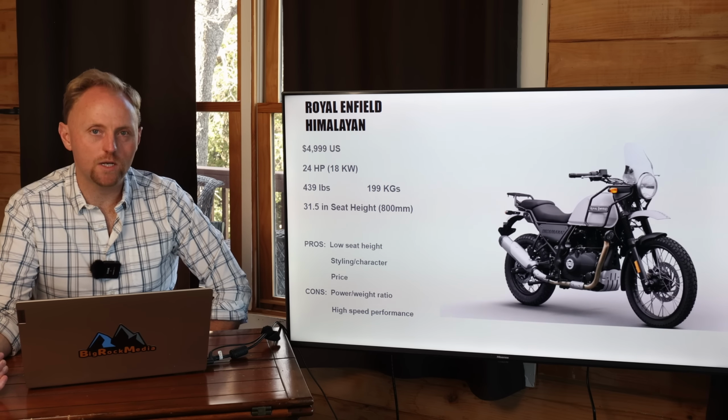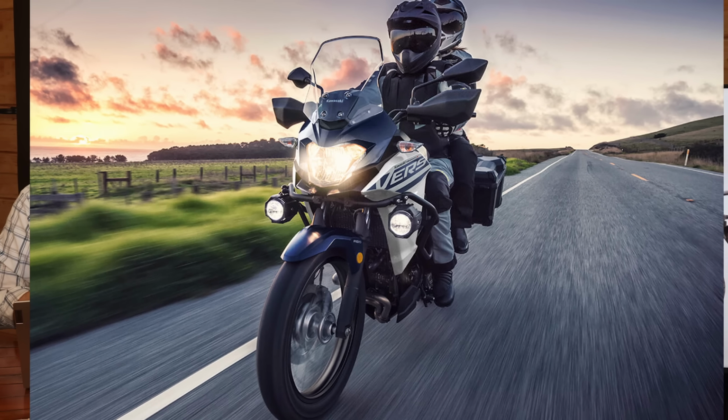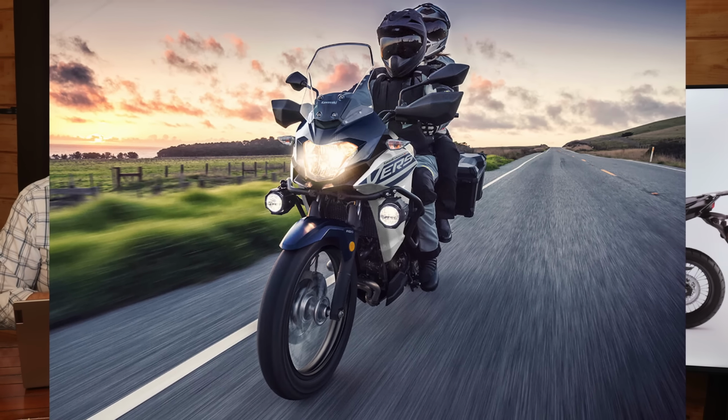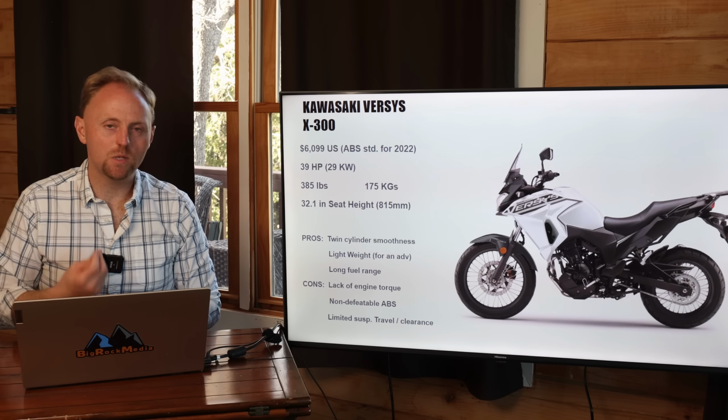What are the cons of the Versys X300? Well, there are a few, and I think Ryan, when he did his video of this bike, he touched on some of these. The engine is a small motor. Even though it's a twin, it's a small displacement. It's got two little pistons moving about that much. It doesn't have a lot of torque. So if you're someone who likes that shove feeling in your back of the torque of an engine, this is not that.